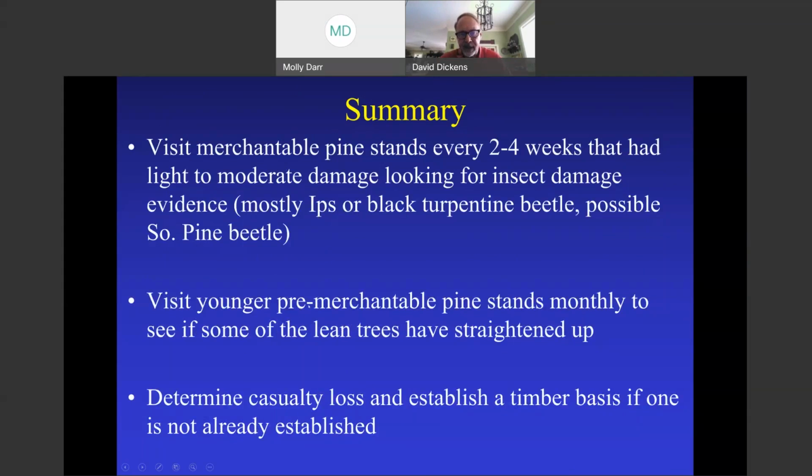See in your younger stands if your lean trees have straightened up. Always give these younger stands a year to figure out if the trees are going to straighten up or not. And even if they don't, if they continue to live, they can certainly be sold later. And obviously, for tax purposes, determine your casualty loss if you have any, and establish a timber basis if one hasn't already been established. Okay.